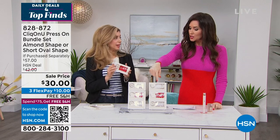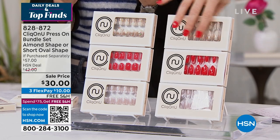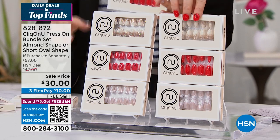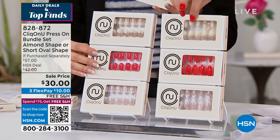This is gorgeous. Now these should be about $22 a set. You're getting all three sets. I know this one is kind of hard to see. I'm glad that you were holding it. There you go. All three sets in whichever style you want for $30. A $10 manicure, reusable. They come with the glue inside.